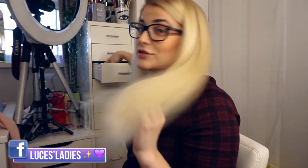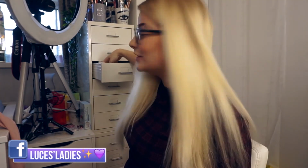Well, my hair feels so lovely and soft. There we go. And the ends feel so lovely and soft, and just don't feel dry or anything like that. They feel really, really good. I do also think it's because, before I used that mask, I hadn't done anything different to my hair.